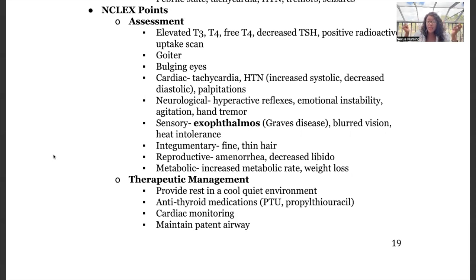Bulging eyes. Think about, what's her name? She had a talk show, a gossip. Oh my gosh. I can't think. Somebody put in the comments. It's going to come to me later. But she had hyperthyroidism, bulging eyes. What is her name? Wendy Williams, right?